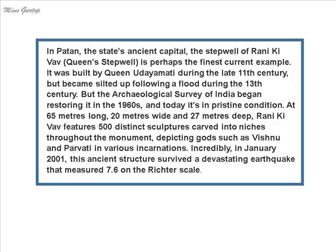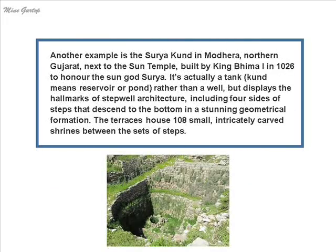during the 13th century. But the Archaeological Survey of India began restoring it in the 1960s, and today it's in pristine condition. At 65 meters long, 20 meters wide and 27 meters deep, Rani Ki Vav features 500 distinct sculptures carved into niches throughout the monument, depicting gods such as Vishnu and Parvati in various incarnations. Incredibly, in January 2001, this ancient structure survived a devastating earthquake that measured 7.6 on the Richter scale.